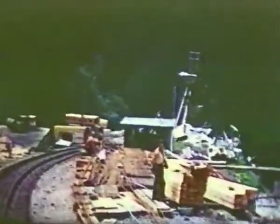The original Schnurtobel viaduct is being replaced by a new one in pre-stressed concrete. It's 87 yards long.